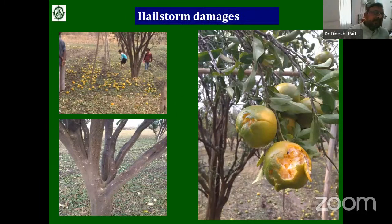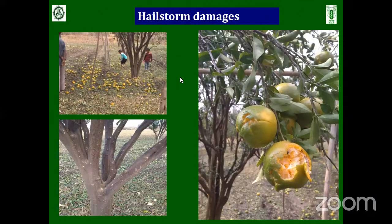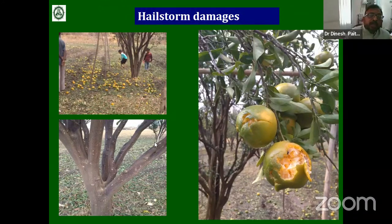Then again, what we call the hailstorm. This has been frequently experienced right from December to March. We are experiencing that, and that causes injury to the fruit, injury to the tree trunk, injury to the leaves, leaf fall, fruit fall. All those are being experienced with the hailstorm damages.